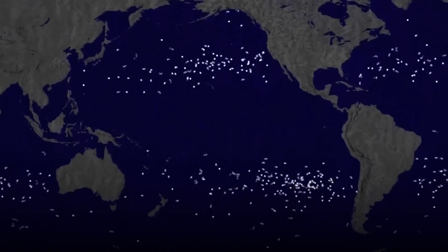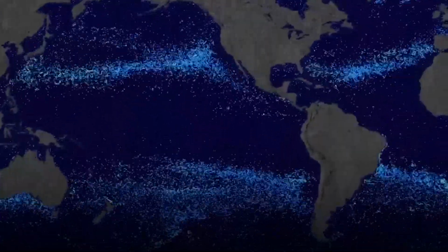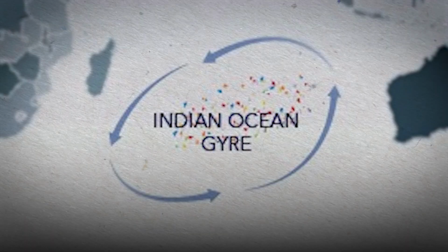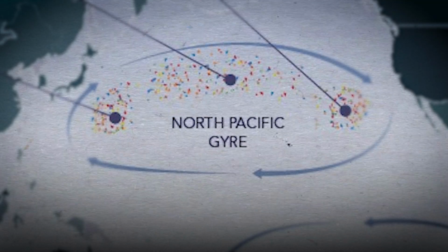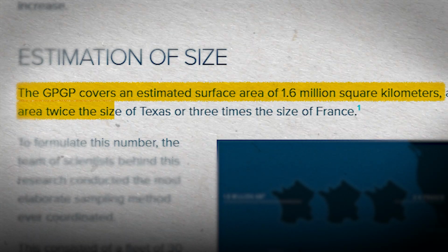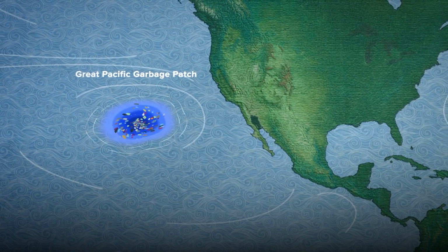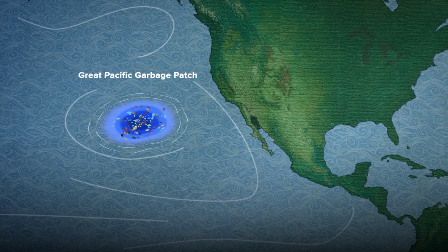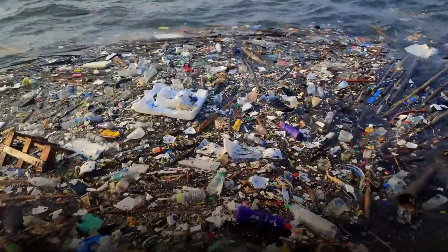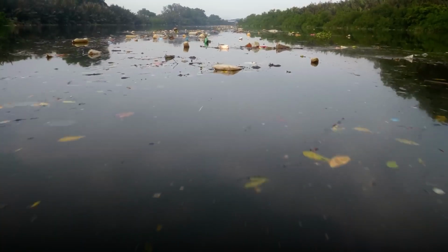Instead, it's a swirling vortex of trash made of mostly invisible microplastic particles mixed with larger debris. And while it may not look like much on the surface, its size is staggering. Among the 5 identified patches, the Great Pacific Garbage Patch spans an estimated 1.6 million square kilometers, an area twice the size of Texas. This patch exists in the North Pacific subtropical gyre, a massive system of rotating ocean currents. These currents trap and circulate debris in endless loops, creating what scientists describe as a toxic plastic soup. But how does all this plastic end up here in the first place?